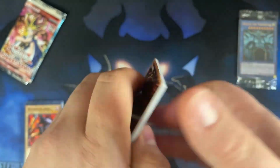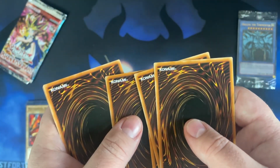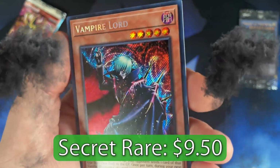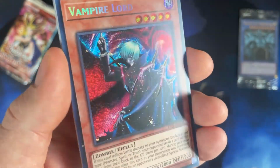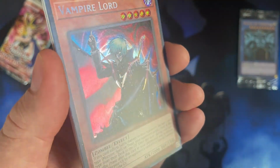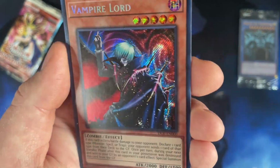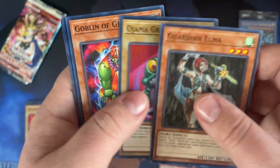All right. Oh, let's do the three thing again. Maybe it's four. Oh no, because that could be a foil. Yeah, let's try four. Oh, foil rare. Vampire Lord. Well, I messed that one up. Look at that foiling. Yu-Gi-Oh! Foils are pretty nuts. Look at that. All right, Vampire Lord. I believe that is our rare.